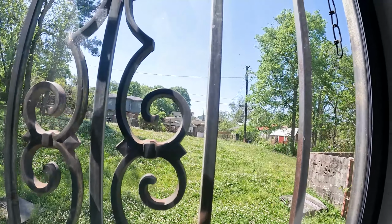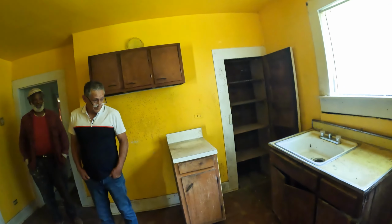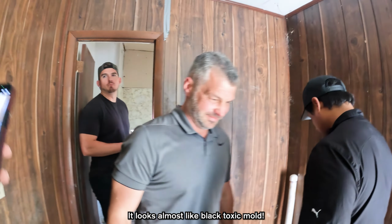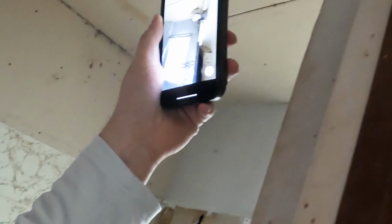Well, this is locked, that's good. Some paint. That's it. Yeah, paint, doorknob, same cabinets. Hey, Troy, they painted the top corner black up there. It looks almost like black toxic mold. I think we used that word on this one. Yeah, I'm not walking too comfortable. Oh yeah, that's just paint. Just a couple layers on there. We'll be good. All right, so let's walk the house like I always walk them.